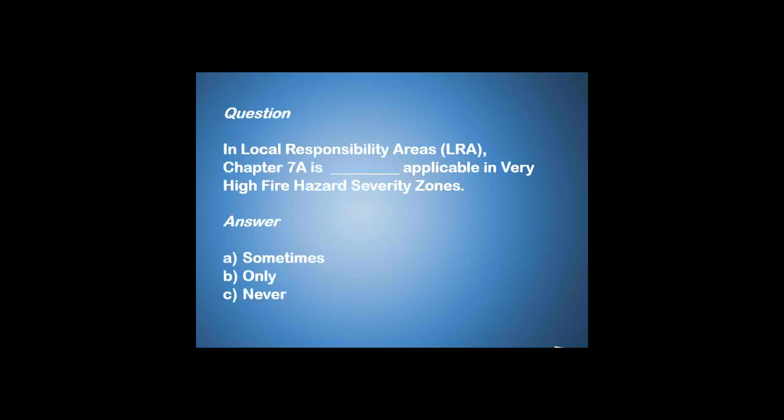So here's our next question, and I'm going to turn it back to Marcy to handle it. All right. Here we go. So in local responsibility areas, LRA, Chapter 7A is which applicable in very high fire hazard severity zones: always, only, sometimes, or never? All right. I'm again going to wait until about 75 or 80% of you have voted. All right, going to close it and then share.